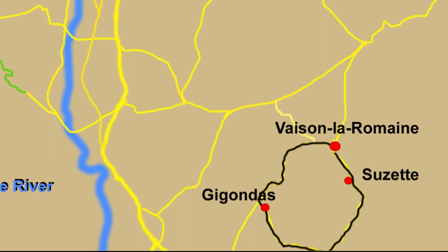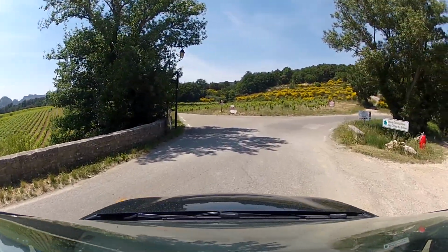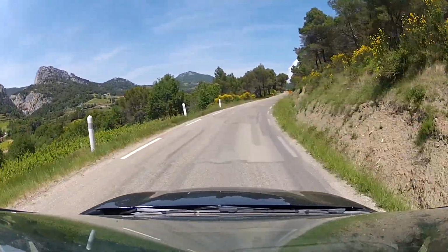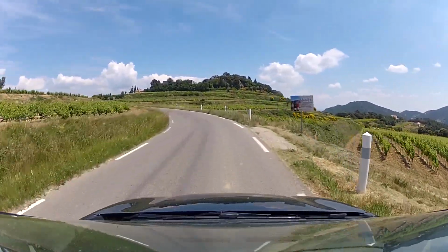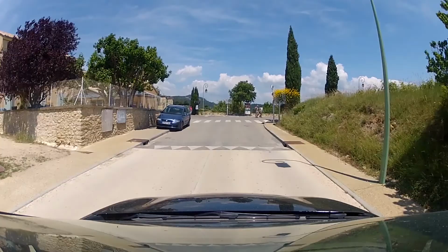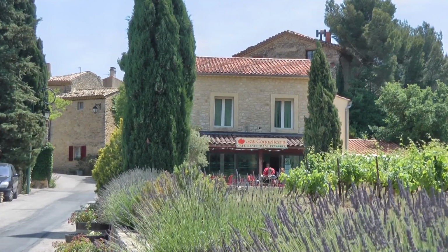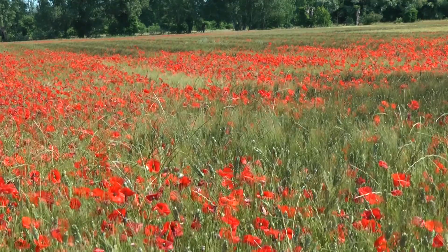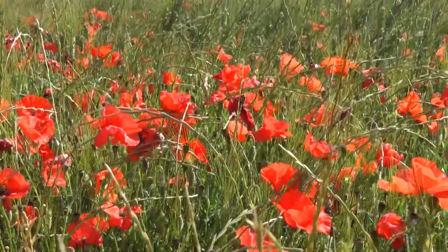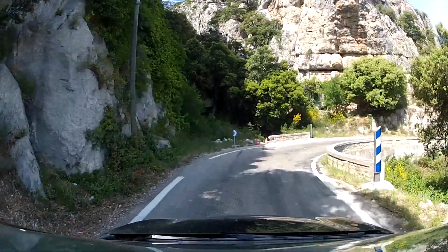Later in the day, we continued our circuit around the Dentelles, a ridge of small mountains. We stopped at Suzette, in a restaurant named after the poppies we have seen everywhere. Situated on top of a hill, it was a pleasant spot for a drink in the middle of the afternoon, and then back to our B&B.